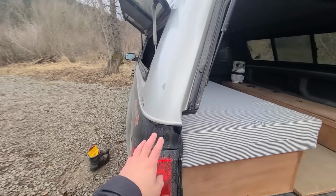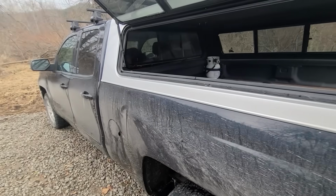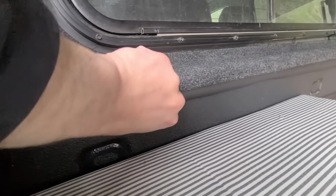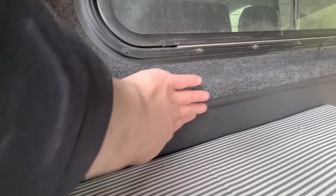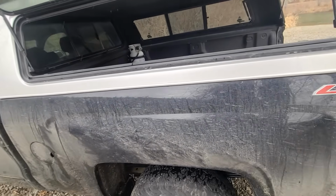So this thing is sealed very well to the truck bed. I sealed it in numerous ways. In fact, if you look at the top or the front of it, you can even see some of the foam that I used to seal it right there. I'd be happy to explain how I sealed it and show some photos if people are interested. I think it's sealed very well.